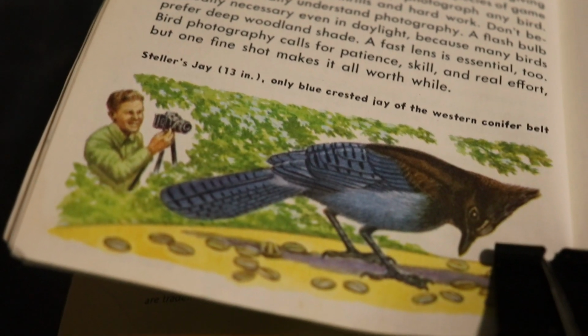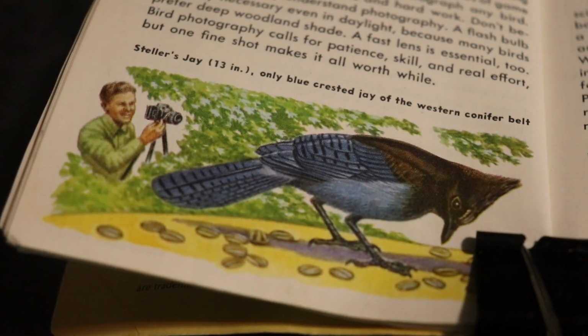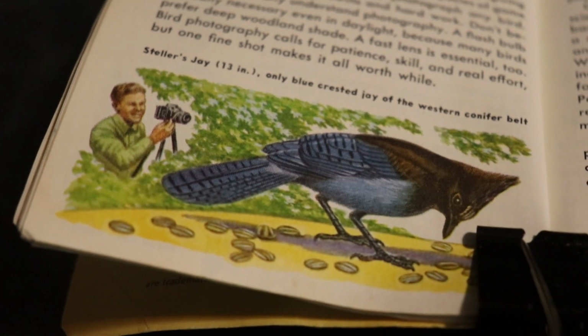The first thing that stood out to me was on page 18, where you can see a young man taking a picture of a Steller's jay. And I'm sure there are tons of people who can tell me the age of this book just by the young man's clothing or his hairstyle or the camera he's using.